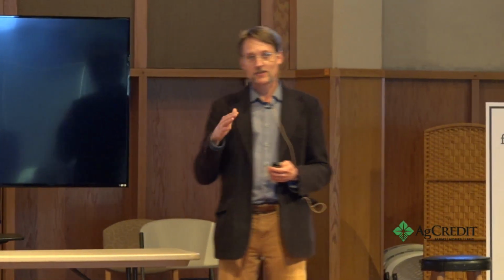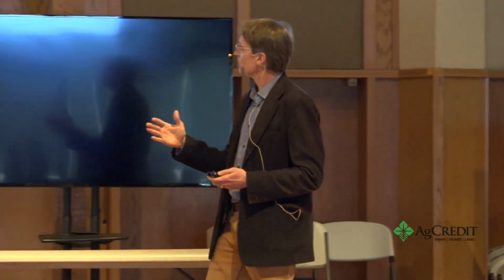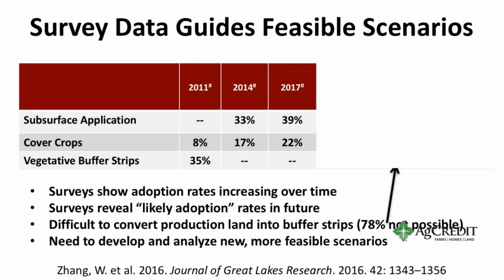The first thing you see by looking at these surveys over these 3 years, 2011 through 2017, is there's an increased adoption of subsurface application and cover crops. That's pretty encouraging, and that's probably not anything earth-shattering to this audience here.